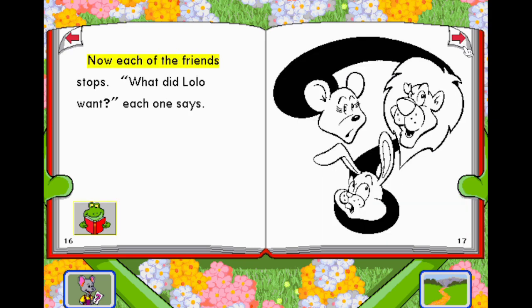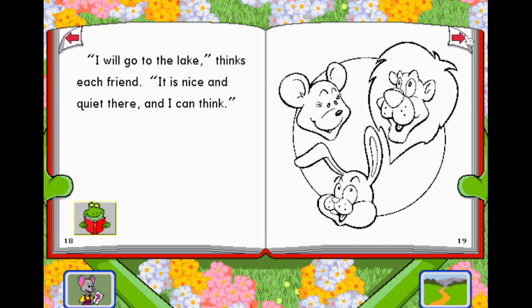Now, each of the friends stops. What did Lolo want? each one says. I will go to the lake, thinks each friend.